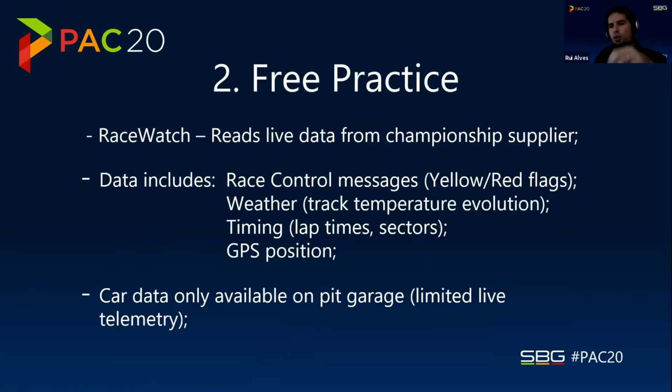So how do we use SBG? SBG develops software that reads the timing data coming from the championship supplier, in this case Alkamel. They supply some messages, and we use the race watch. They send a lot of information. They send race control messages, so you know where there's a yellow flag in some part of the track. Remember, this is a city track, so most of the corners are blind, and you need to inform your drivers if there's a problem somewhere on the track. You get the weather, normal information, so it's important for the teams to know if the track is getting hotter or cooler, or if the wind is picking up. And then you have the most important, where I'm going to focus more: the timing messages.